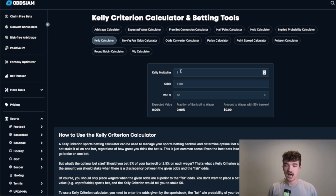And so for me, I am always hovering between 0.25 and 0.5 in this Kelly multiplier, right? And so you can use this number as a risk tolerance, right? And so this multiplier will increase the size of these bets. So what I would always recommend when you're starting out, do your Kelly multiplier at 0.25, enter in your bankroll, and then you'll be on your way.